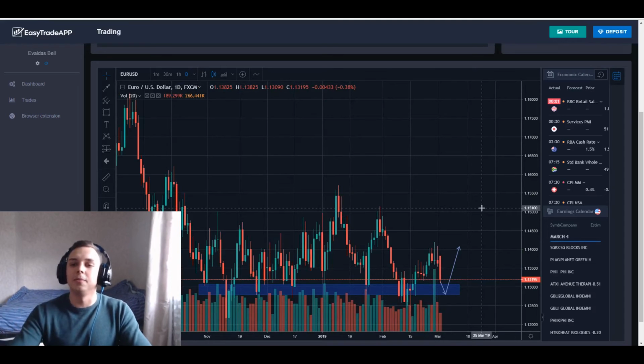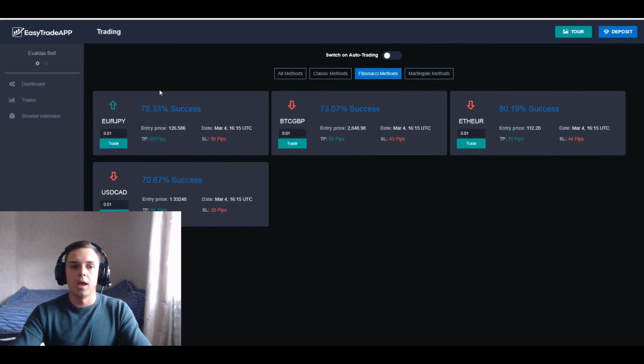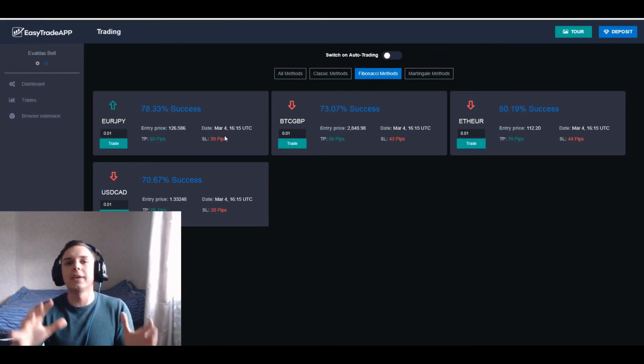What you guys have to make sure is to basically just go into the trades, look at the percentage, let's say Fibonacci, and as you can see, let's say 78.33 success rate. That's kind of good. I wouldn't go anything below 75%. But yes, you have to look at the SL. SL has to be above 40. I actually even recommend 50 or something, just so you don't get kicked out of the market straight away.